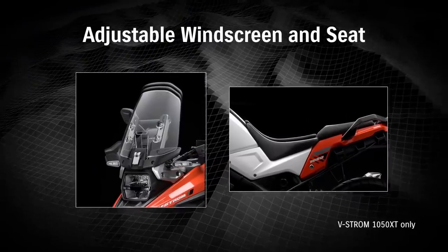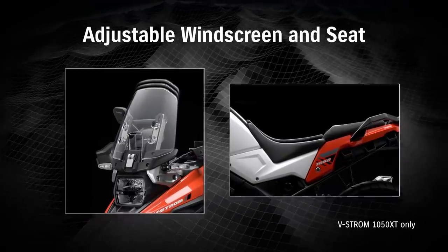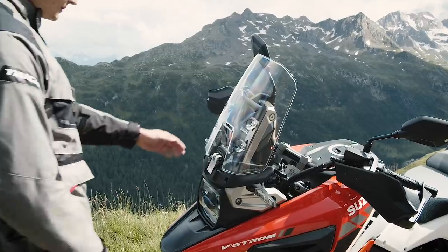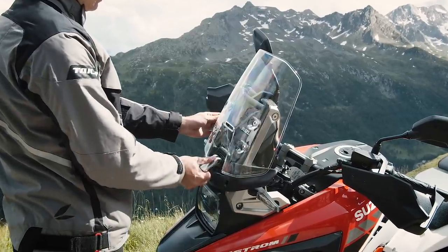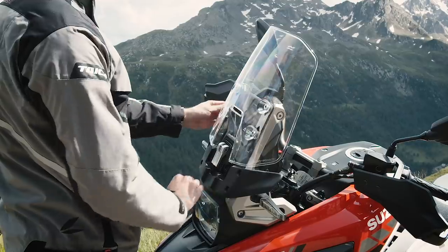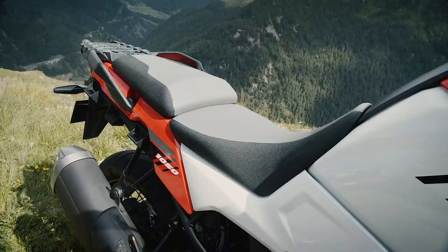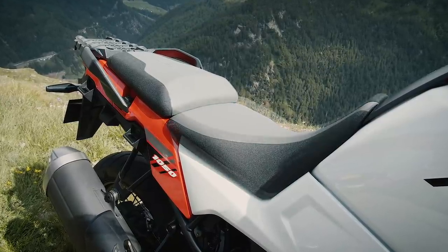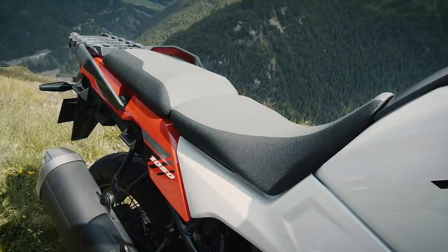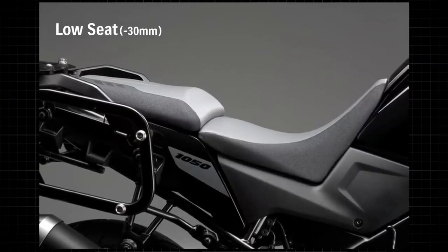The height of the screen and seat are adjustable so that the rider can select the ideal position. The screen has a variable height of 50 mm and can be adjusted to any of 11 levels without using a tool. Set it to the desired height with a near stepless feel. The seat can be adjusted up to 20 mm using a tool included at the bottom of the seat. A low seat is also available as an option.